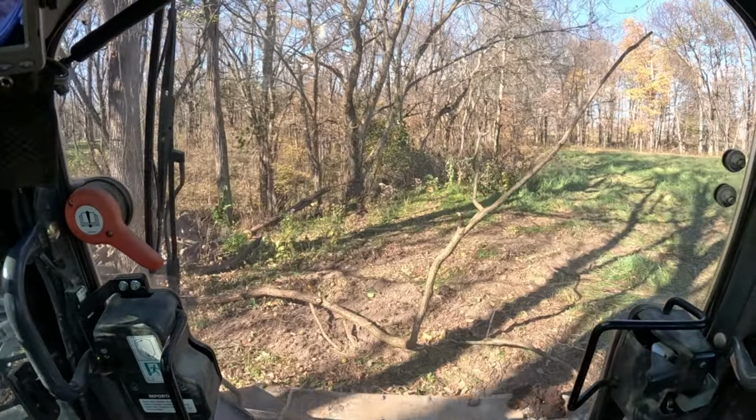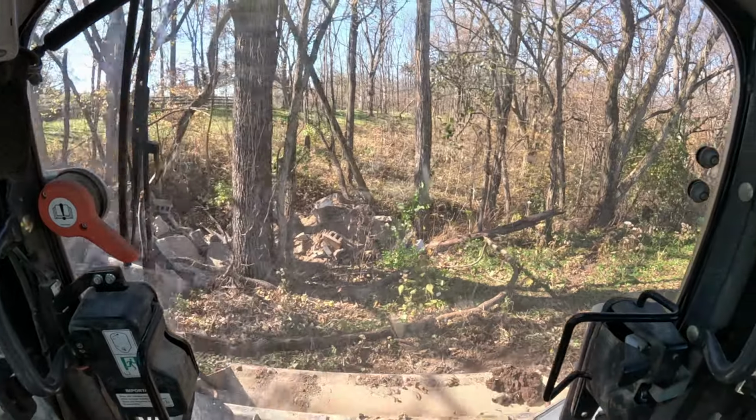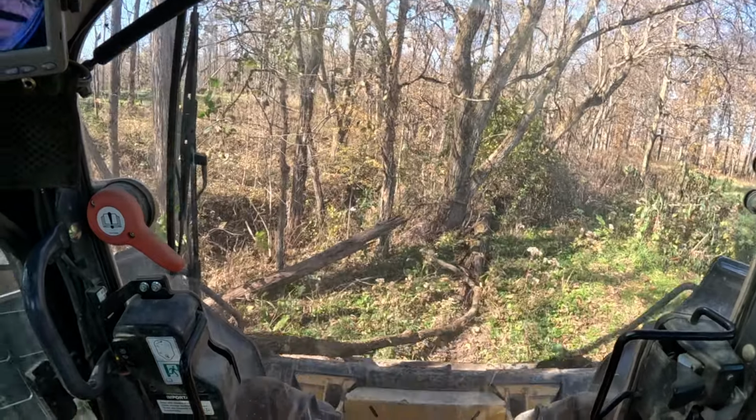See if I can push off this other concrete back here. We're probably going to end up bringing the excavator down. We'll have to bring the excavator down, so we need to bring it down on the other side anyway. So we'll probably end up bringing the excavator down here.